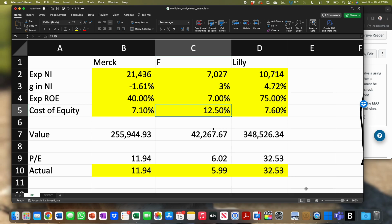I'm talking about relative, but I'm also telling absolute. Like if you see a PE of like 6 or 8, that's saying the entire company is worth 6 times next year's earnings. That's just low. But what I'm also saying is if your peers are trading at like 20 or 30 and you're trading at 10, there's a reason you're trading at a much lower PE. So it's got to be much lower growth or much lower spread.